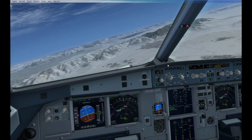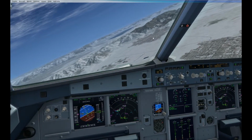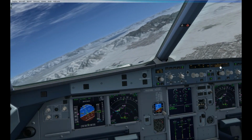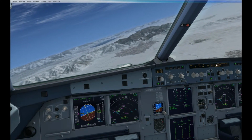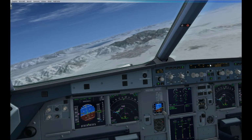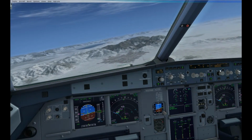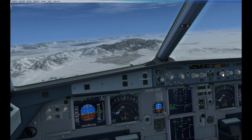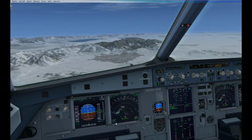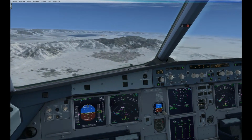Now you can see that we have this mountain ridge right in our path. It says that 8,000 will be safe. I'm going to assume that that is going to be okay, and I am now going to make my next required altitude 8,000 feet. 8,000 feet has now shown up here as my required altitude.